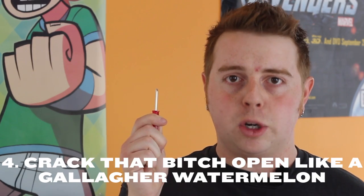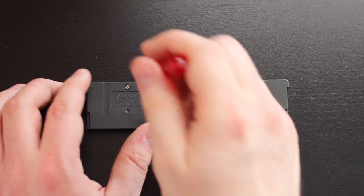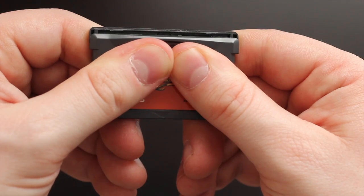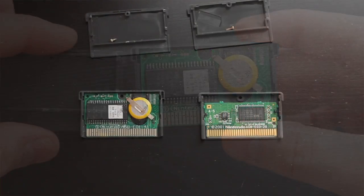Label's good. Cartridge is good. Nintendo logo on the circuit board's good. What else can you do to make sure that you don't have a fake game? I'll tell you what you can do. Crack that open like a Gallagher watermelon. If you have a simple tri-wing screwdriver, which you can usually get from Yobo or any number of online outlets at a fairly cheap price, you can actually take out the single screw that holds the housing together, carefully slide the 2 halves apart, and take a look at the circuit board yourself to see what's a real Nintendo product versus a fake. A side-by-side comparison clearly shows what a fake game looks like compared to Nintendo's.